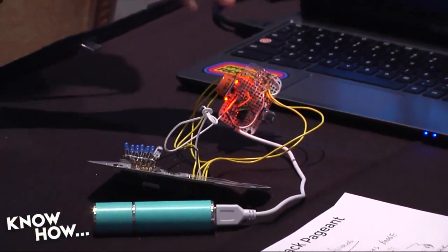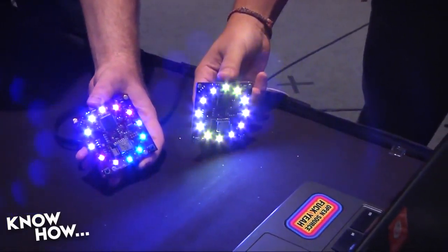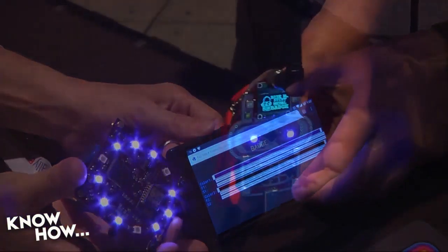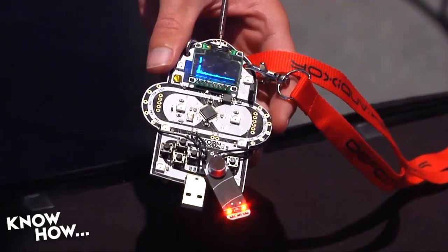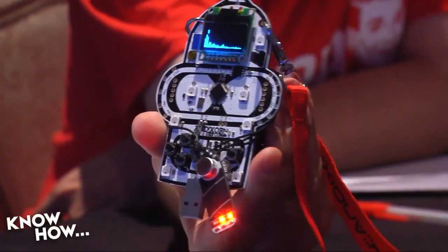Of course, it's not just DEF CON badges in the pageant. The last category was wildcard, which included everything else. This is a badge with a ring of WS2812 LEDs that can be controlled via a smartphone app. And there were not 1, but 2 Bender Bending Rodriguez badges that did everything from scan the wireless environment to giving Bender a cigar and the ability to display audio frequencies.